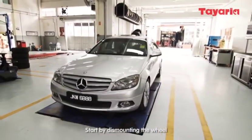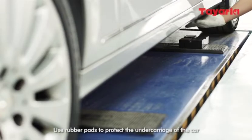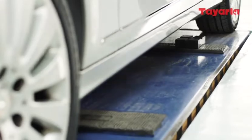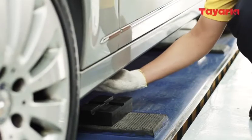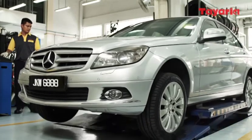Start by dismounting the wheel. Drive the car to a lifter. Use rubber pads to protect the undercarriage of the car. Lift the car and dismount the wheel from the car.